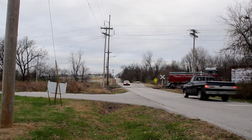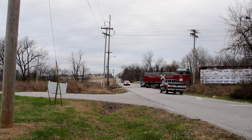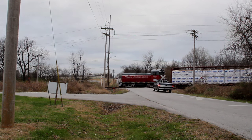We catch up to number 751 at the Catalpa Street crossing, here to do some switching at Shapiro Metals.